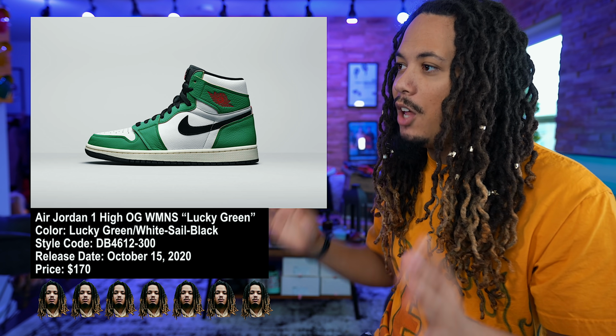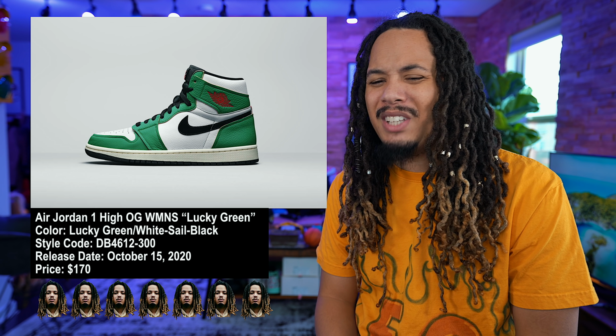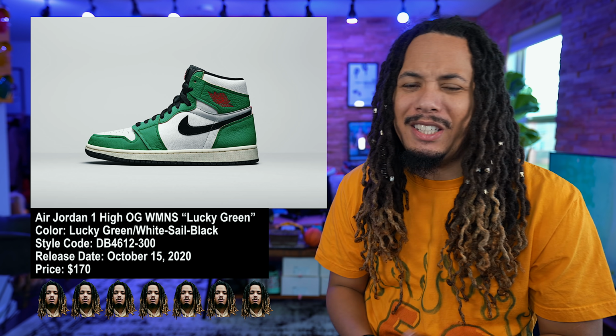The Lucky Green, the color itself, that's not a Celtics colorway. The Celtics have an even darker green than this. Close, but not close enough. You feel what I'm saying? But I think it will do well. I like the hints of red. It changes it up a little bit.